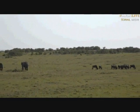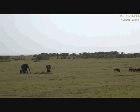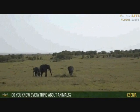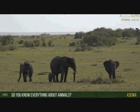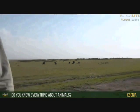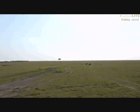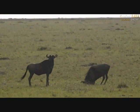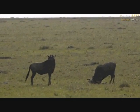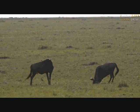I'm having a struggle hearing there, but I heard Kesna, that's what I was looking for. Kesna would like to know, do we know everything about animals? Kesna, I wish. I know a little bit about a lot, and one of the things I love about what we do is I get to learn something new every day. I don't think you can ever know everything about the animals because I don't think we completely understand them yet, and they can prove you wrong every day.